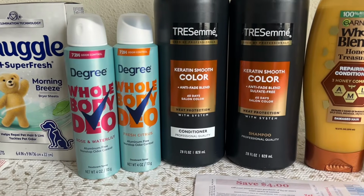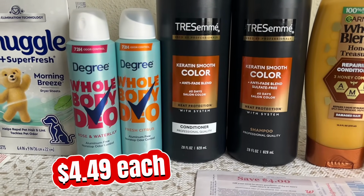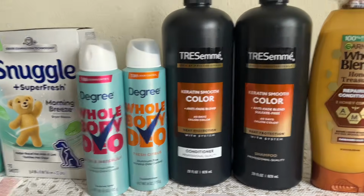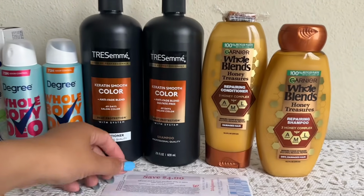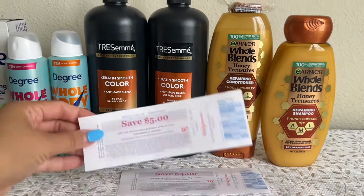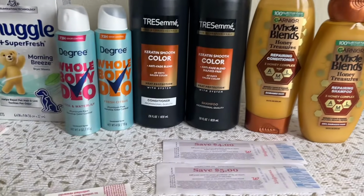making my final cost for both $8.98, or about $4.49 each. So yeah, I paid like $4.50 for this one, which is insane. But luckily I have a spend booster to get my cost a little bit cheaper. So here's the register reward for the Garnier, and then here is the register reward for the Tresemme. I got 5 back. All right, so let's go look at the receipt.